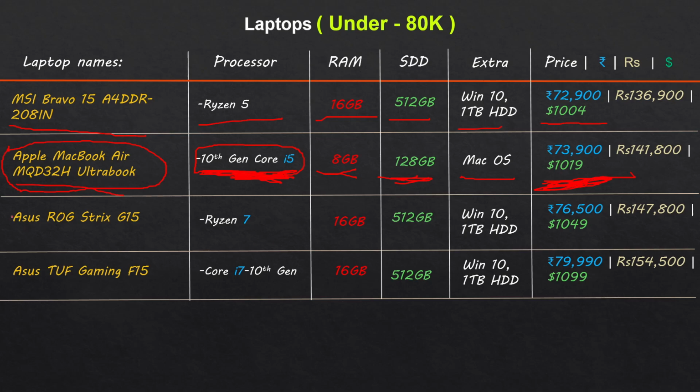And here at last we have both Asus laptops, Ryzen 7 and i7. They both have almost the same specification, but the price range is 3,000 more. So if you are a gaming fan, then you should definitely go for the Asus laptops. Okay, it has a very high price range under 80k. But if you want everything, if you are a gamer, a programmer, or use it for personal purposes, then I would definitely tell you to go for this Apple MacBook Air.